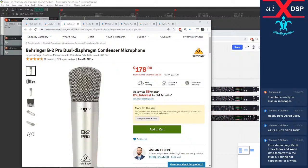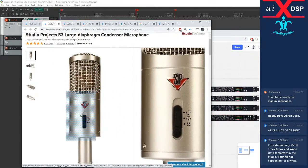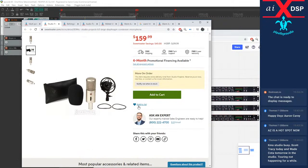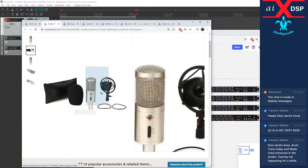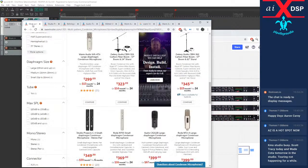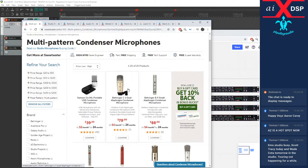But that's cheap, this Behringer B2. And the Studio Projects is even cheaper. Studio Projects makes okay stuff, right? I don't know. Looks okay. It's $100 less than that Warm Audio thing. It's still going to be significantly cheaper than the M179. But I don't know this thing. And then there's the really cheap Behringer for $78. I bet you that thing's just fine. I bet I could make that work. Let's put it that way.